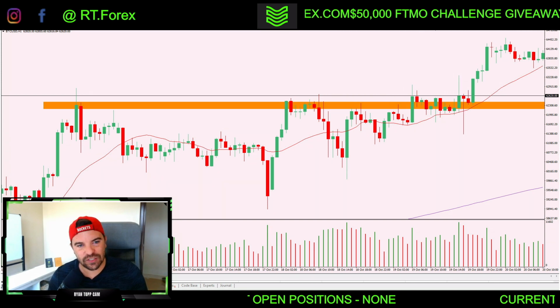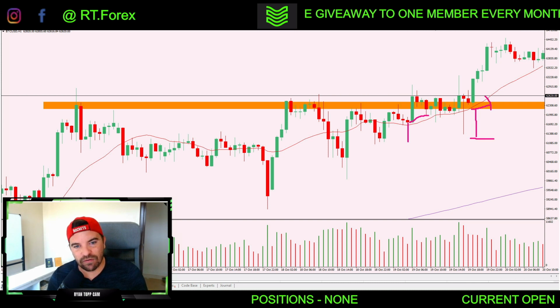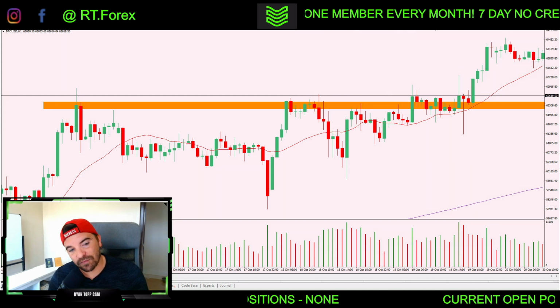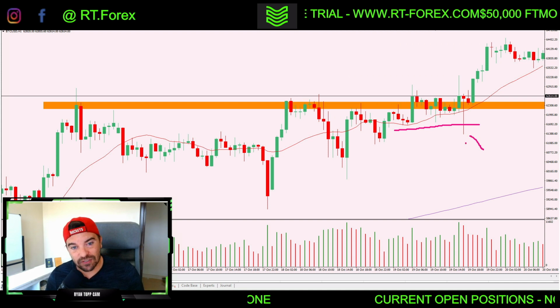Normally, my previous swing is a little bit lower than this. I usually have a bigger risk reward. However, in this particular instance, I didn't have that. And sometimes it can work for you. Sometimes it works against you, like it did on this occasion.